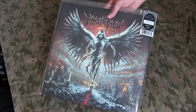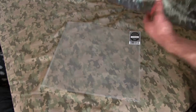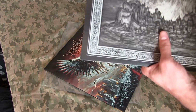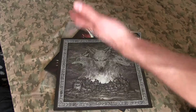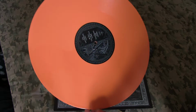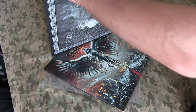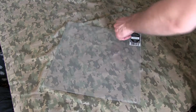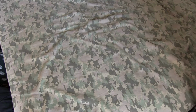Next up I have Atonement once again. This one is limited to 300 copies. I'll just straight up show you what it is besides reading it off to you. I just love that artwork right there. It's an orange vinyl. Straight up orange. Very cool. Limited 300 copies. I don't know what record label released that. I got it on eBay. I think it might have still been from the record label. I don't know.